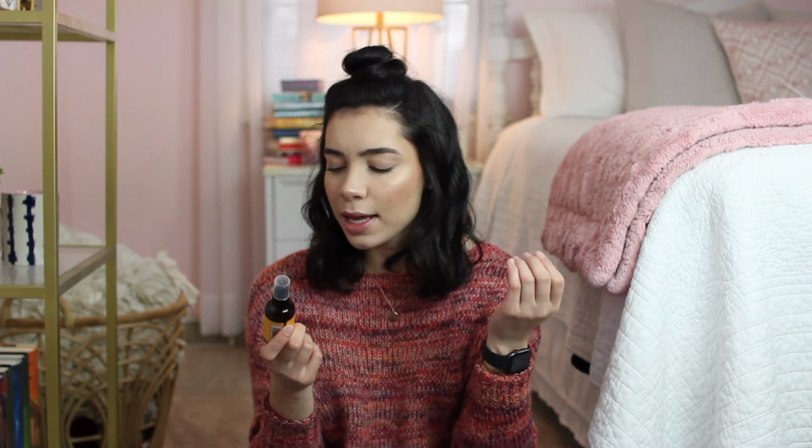Okay, so my memory card totally ran out of space when I was in the middle of my last sentence, so I don't know exactly what I was saying, but basically these Shea Moisture oils are so good, and they're only like $12, I want to say. If you were to go to a store like Whole Foods, you'd spend so much more money on a 100% pure oil. So this one specifically is the Shea oil, like I said.